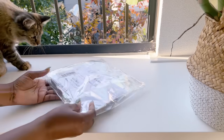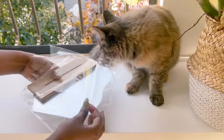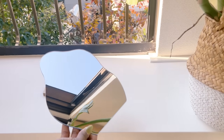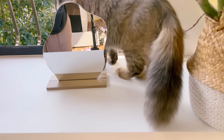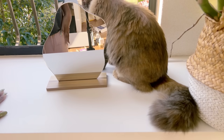Next, this aesthetic mirror. I just kept seeing this all over every Korean Instagram page, bedroom design page, living room design page, and I just had to have it. I thought it was so cool. I don't even know if I'm gonna actually put this on the desk or not, but either way, it definitely fits the house.